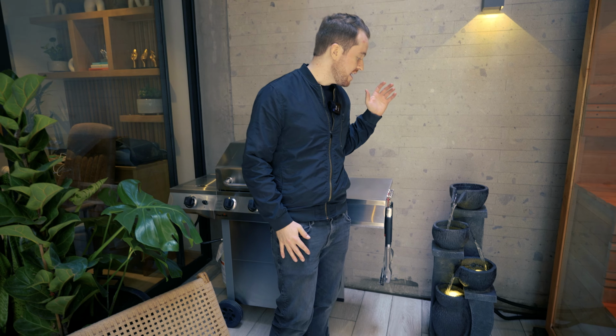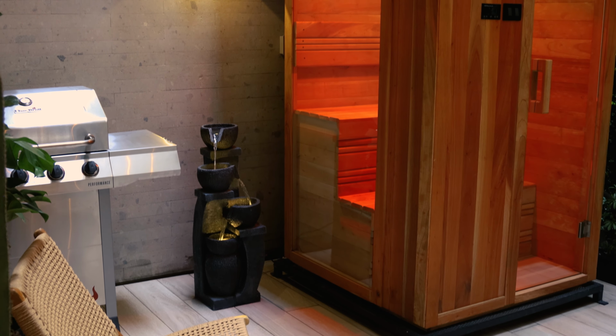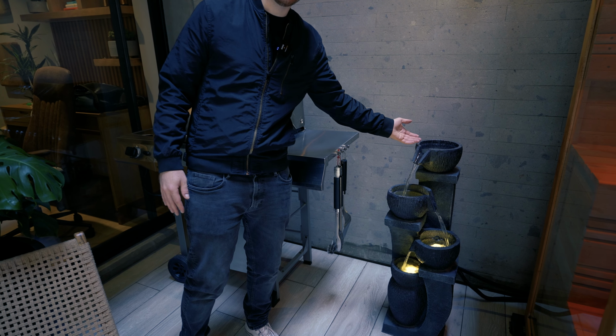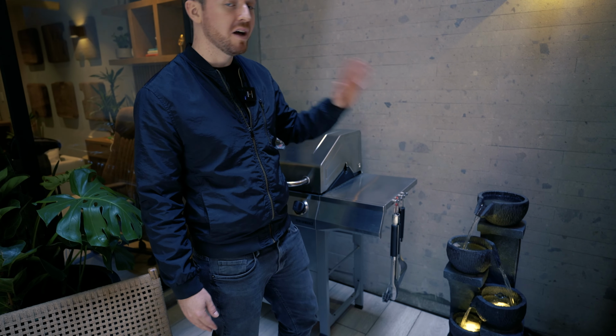Of course, we have the lovely waterfall. I literally bought this off of Amazon. It was like $300, I think. So this is really a steal. Very easy to set up. You just plug it into the outlet.